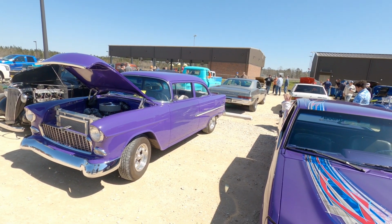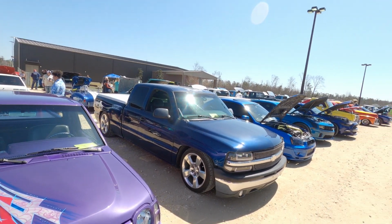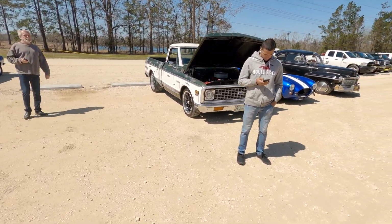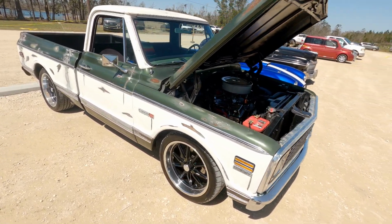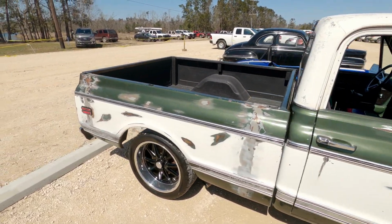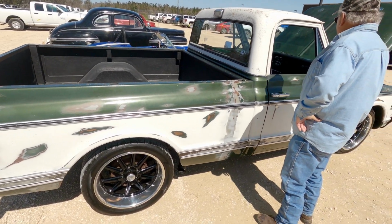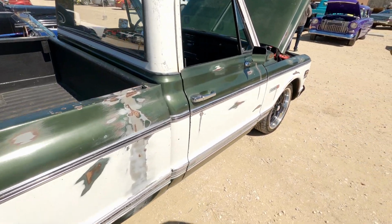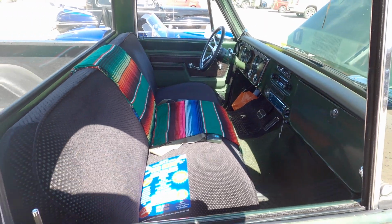Big across the back, ain't it? Yeah. Oh yeah, this truck was at Conroe, I think. No. Well, you can smell the air freshener in there.